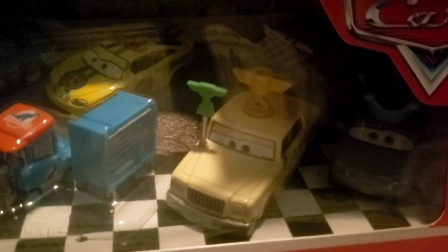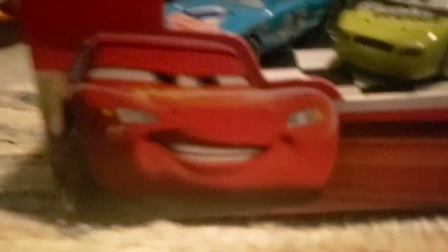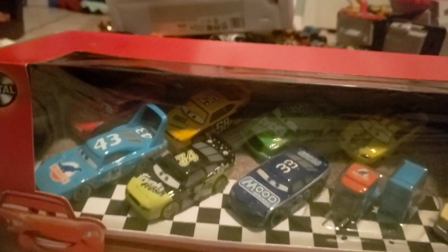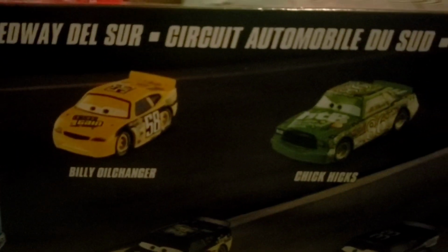And on the other side here, we got the Piston Cup diecast cars known as the Piston Cup fans from the Dinoco 400. We got the Dinoco Pity, the Pace Car, and all the other characters in the Cars 1 movie. Wow, it's got a cool picture of Lightning McQueen racing. This awesome Motor Speedway of the South Pack from Disney Cars was made by Mattel, and now it's available at Target and Walmart and Toys R Us. They're obviously metal die-cast cars made by Mattel. We call them metal vehicles. So now, let's take a look at the back. Whoa, it's got all the characters from the Disney and Pixar's Cars 1 movie.